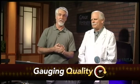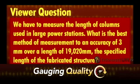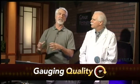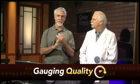We did get a couple questions during the week, and I want to handle those right now if we can get those questions up on the screen here. Actually, this is one I can answer, Craig. The question is, we have to measure the length of columns used in large power stations. What is the best method of measurement to an accuracy of 3 millimeters over a length of 19 meters, which would be about 60 feet? The specified length of the fabricated structure. And I would say probably because we deal with this a lot, you're going to need some form of large volume metrology. And there's several ways to do this.